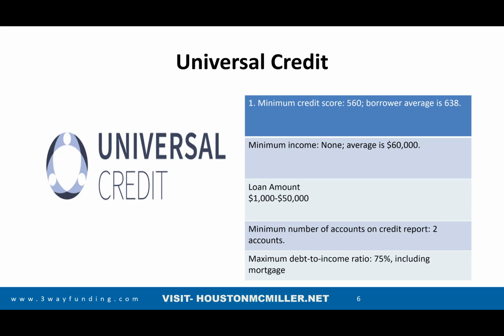Not only do they work with people with a 560 credit score, the average credit score is a 638, but that does not mean that you won't qualify for a loan from them. Now, the minimum income averages about $60,000. Again, that does not disqualify you if you're not making $60,000 in income.